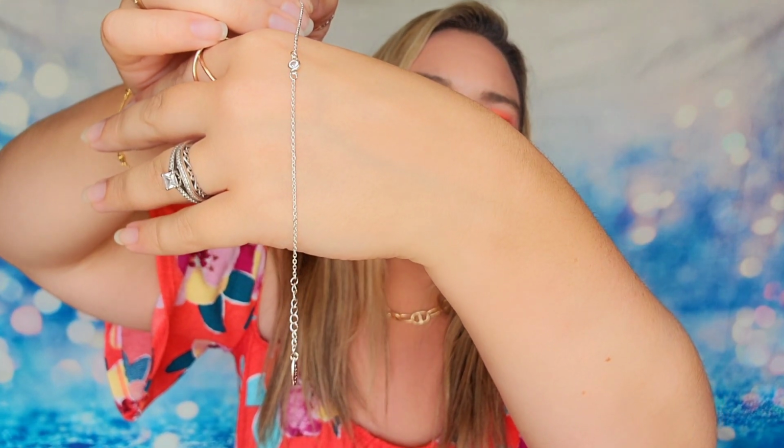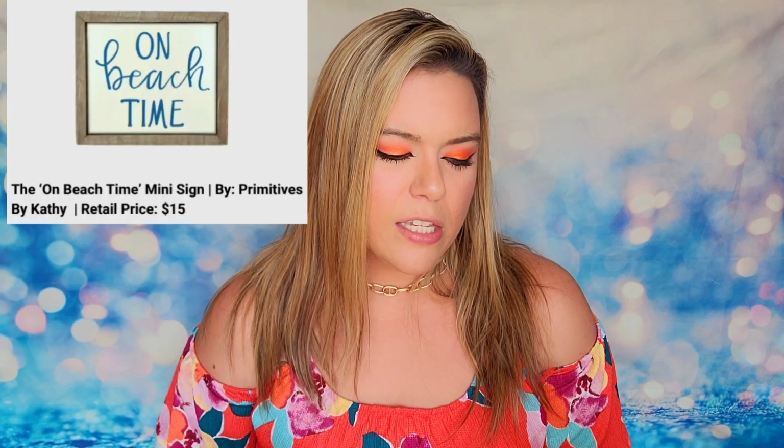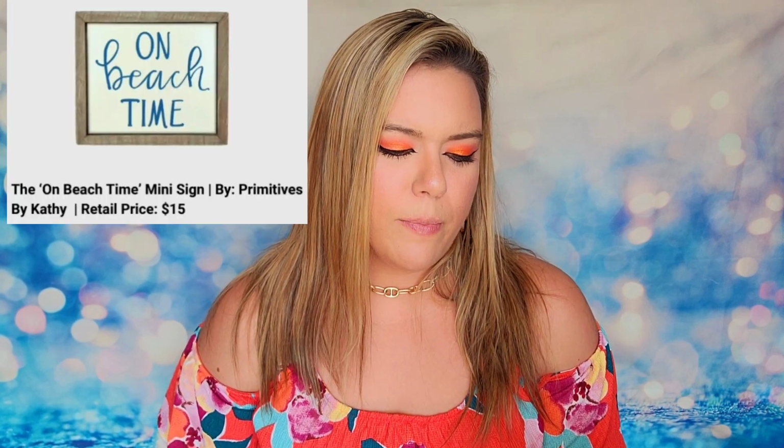So this is what it will look like here. It does have a lobster claw clasp on it as well. This one is made with a cubic zirconia stone in the center of it. Now the other option in this category is a sign that says On Beach Time. This was a $15 print by Primitives by Kathy. She made this little message board, so I do think it is really cute, but I like the bracelet a bit more.